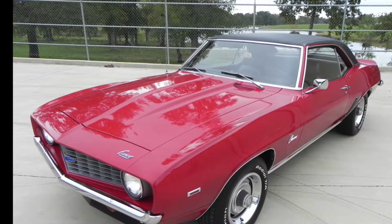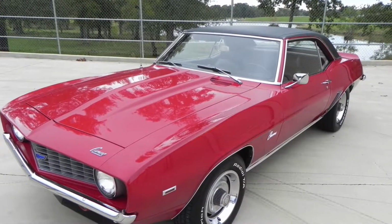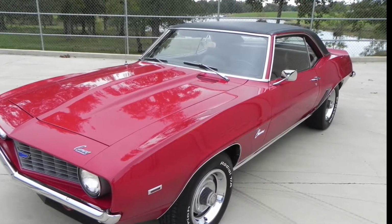And Copo Camaros came in different versions. There was a version that also had a special suspension, which they called double Copo Camaros, that had sports car suspension, chambered exhaust system, 140 mile an hour speedometers. Both of mine had the sports car suspension as well as the 427 special engine.